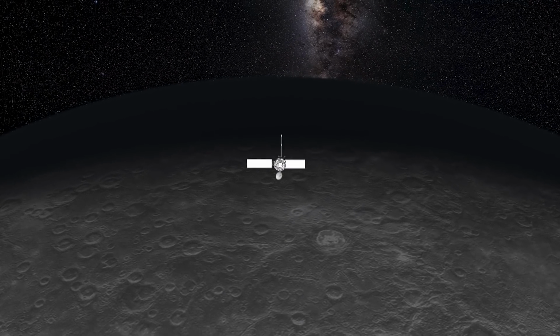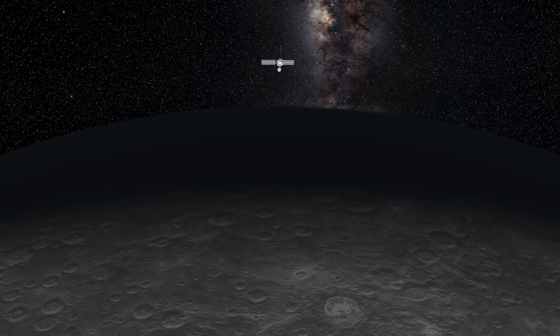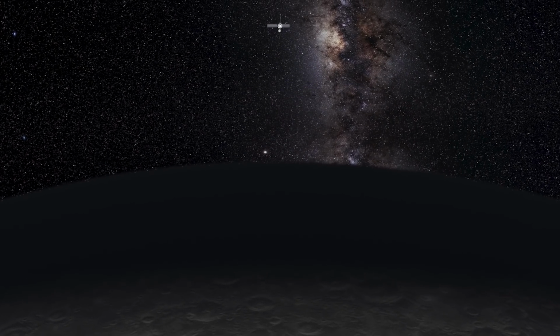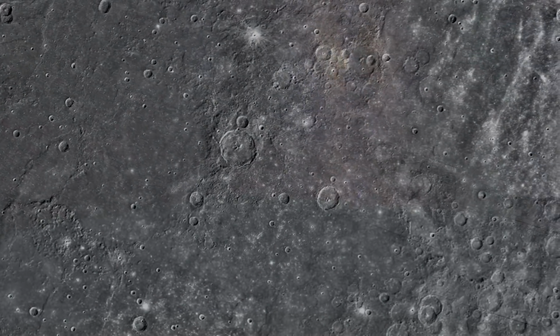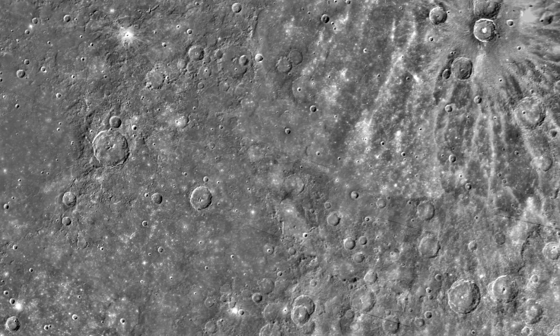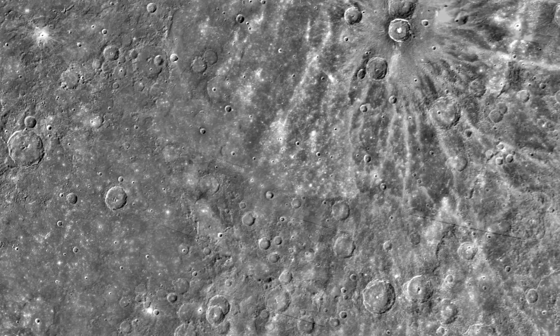Mariner 10 continued to suffer technical problems. Its tape recorder kept sticking. There were restrictions in the rates of data transmission, and limited attitude control meant flight engineers were using solar pressure on the high-gain antenna and solar panels to compensate. Yet the mission continued. Mariner 10 could only map about 45% of Mercury's surface, as the same hemisphere faced the Sun during each of its passes.